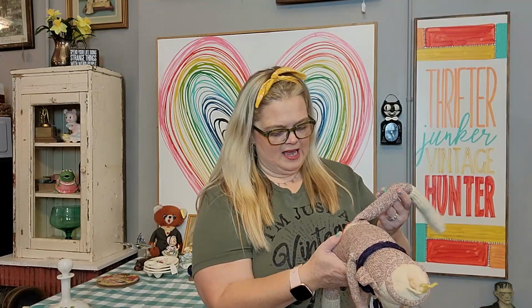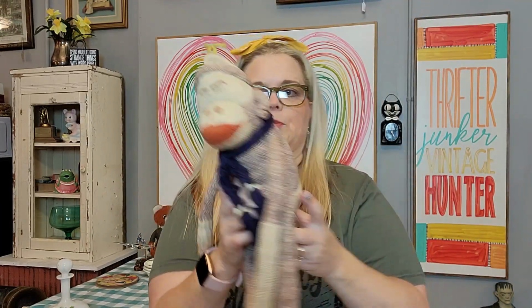He's still a very cute little Knickerbocker fella. And then this was also in that box. I think this is a vintage one, a little vintage sock monkey. Look. My children each have one of these. They were made by a family member, but this one I do believe is a vintage one. So I don't know, I thought somebody might be interested in him.